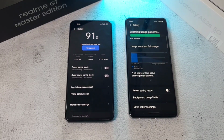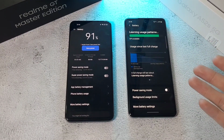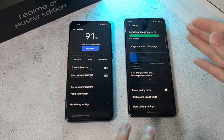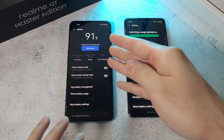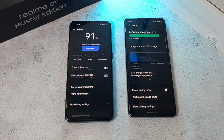Alright, so next up, let's talk about the battery on both of these two phones. The A52s 5G comes with a 4500 mAh battery, whereas the Master Edition has a 4300 mAh battery. In terms of battery performance, to be honest, they are quite similar. On this one, it drains quite fast for the first 80 to 100%, whereas on this one it's a bit slower, but it tends to drain faster after that point. So in terms of just battery performance, I think both of them are pretty similar.